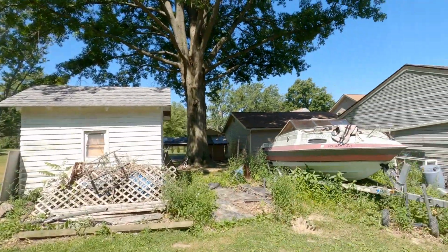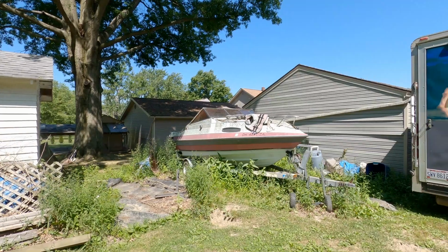So I'm going to be dragging this out of here, and I'm going to put this boat right beside that boat, and they're going to be sitting there for a year, because believe it or not, this is where the Shelter Logic that I picked up a couple weeks ago at Home Depot is going to go. So in order to get everything ready for the Shelter Logic, I've got to clean up this gigantic mess.